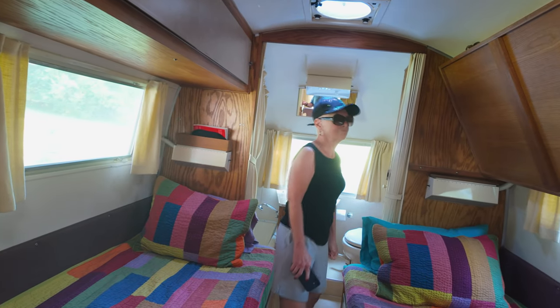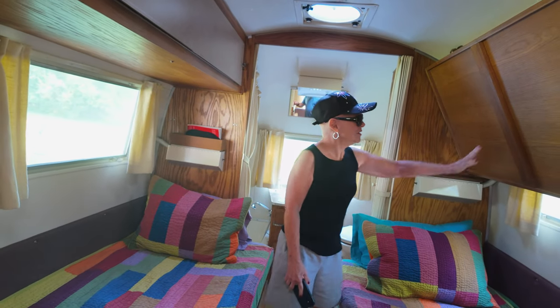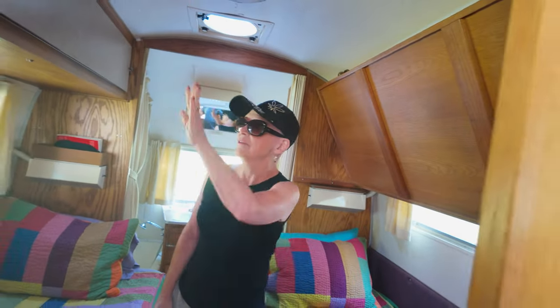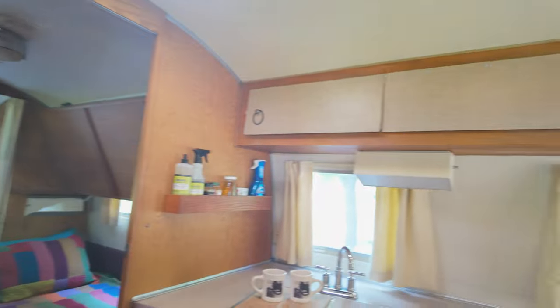That's cool. It's a fold down bed. Oh, bunk beds. Gotcha. Cabinets up there. Oh, cool. Very nice.